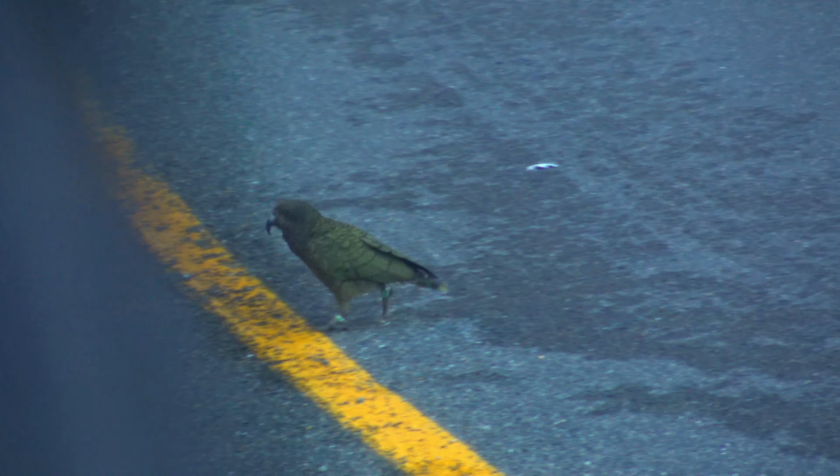Kea are very intelligent and curious birds. A recent study about kea intelligence showed how these clever little birds can work in teams to achieve their goals.